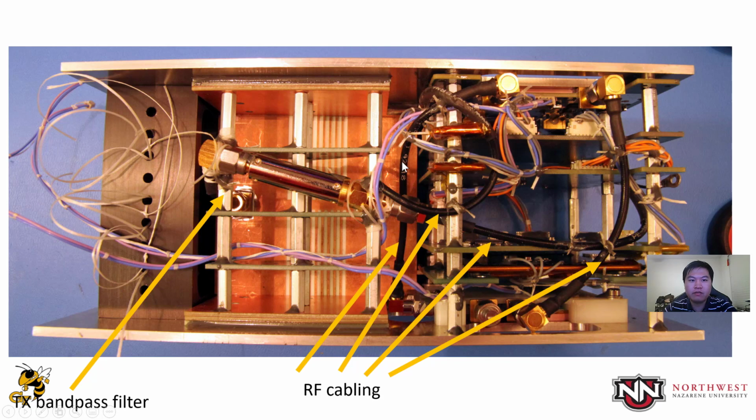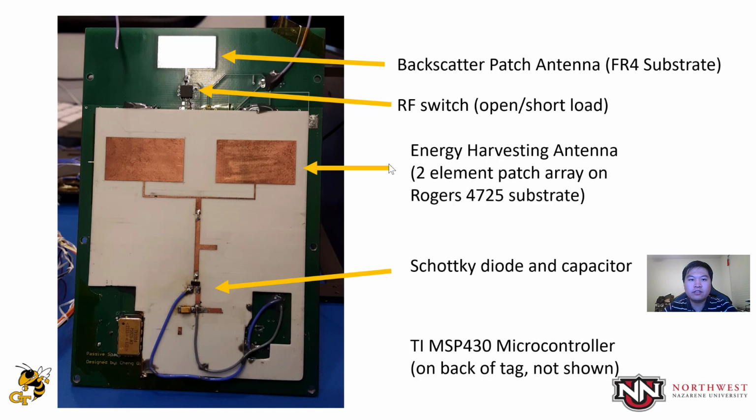And here is a back view of the payload. This slide shows the RF tag. The energy harvester circuit was fed by a 2-element microstrip patch antenna array. A separate microstrip patch antenna was used for backscattering communication.